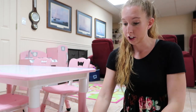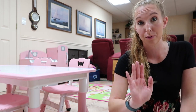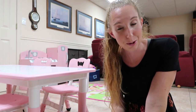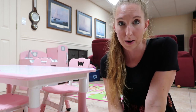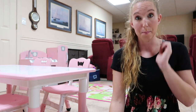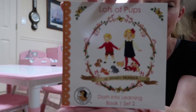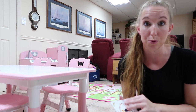For her reading, she has learned so far... Now, we were really sick for a week, so we had a really, really easy week where we didn't do a whole lot, but we did enough for us to still get a day of homeschooling in. She's learning the AT, so A-T sight words. Rat, hat, mat, cat, sat, all of those. She knows all of those now, and that is part of the Dash into Learning books. So this is what those books look like. This is the second book of set 1. Hopefully, there we go. Book 1 of set 1 is up in my homeschool bag. I haven't brought it out yet.